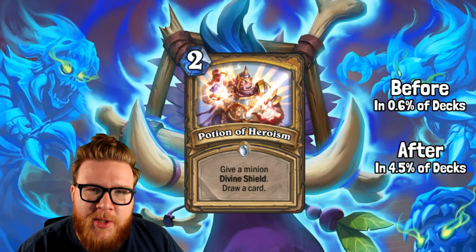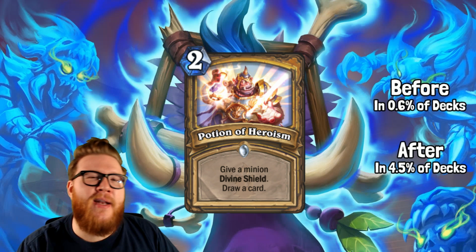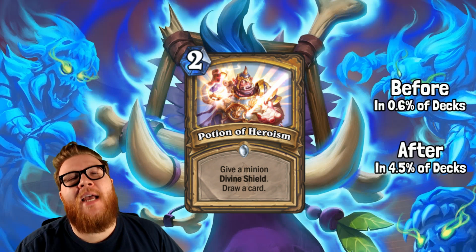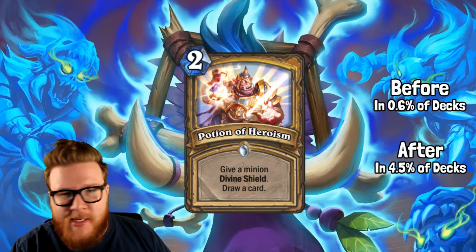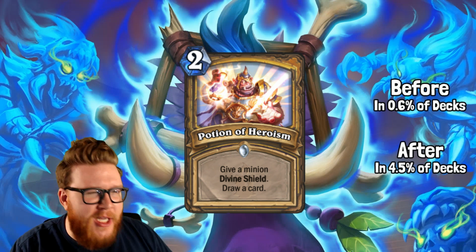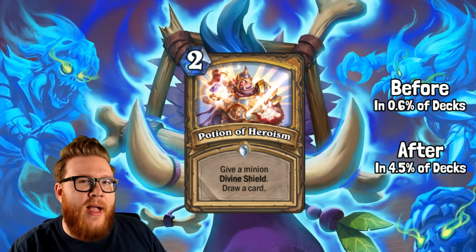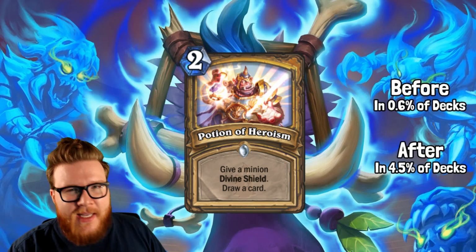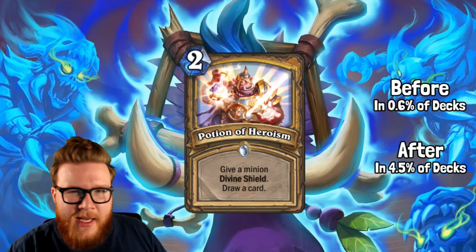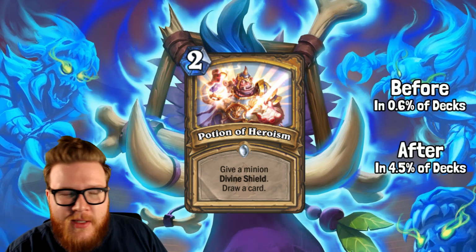Up next here is Potion of Heroism for Paladin, previously in 0.6% of decks, now in 4.5%. And it's really closely connected to Call to Arms, which we've talked about previously, because this is the ideal cheap cycle card for OTK decks. You see it in both the Uther variety and the Holy Wrath Shirvala variety, because it just fits and it makes sense. It squeezes itself into turns nicely and efficiently at 2 mana. It combos with Wild Pyromancers in a neat way.